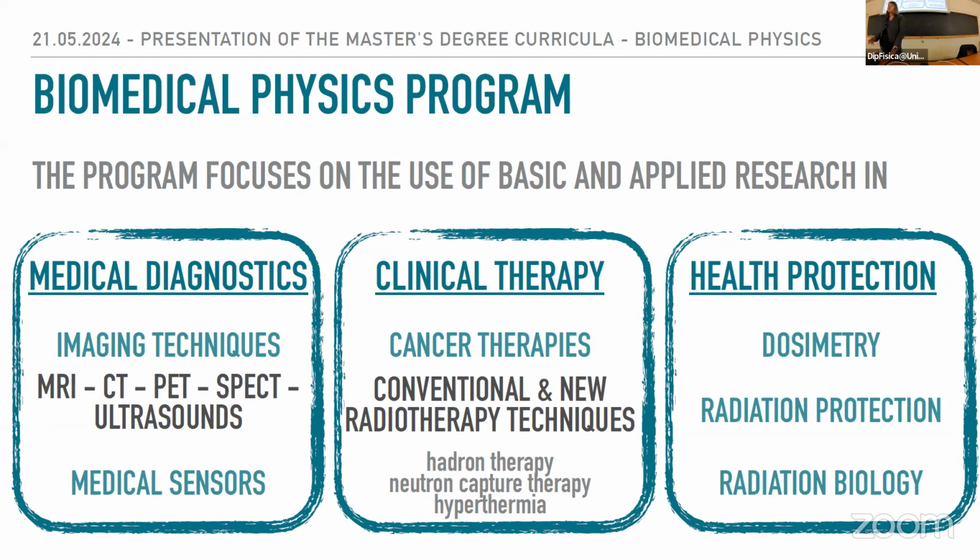In particular, within the medical diagnostics field, we study the imaging techniques. So we study magnetic resonance imaging, computed tomography, positron emission tomography, and also ultrasound. But we also study the development of sensors for monitoring some vital signs and therapy by measuring some suitable biomarkers. In clinical therapy, we study cancer therapy, both conventional but also new radiotherapy techniques.